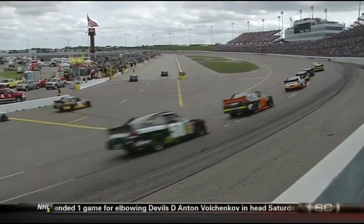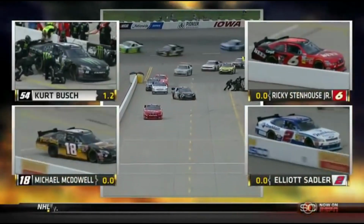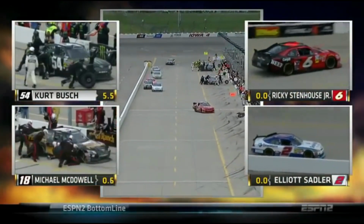Big stop for the 54 team, Shannon. It sure is, and they have got to tighten this car up. Kurt Busch is calling for a track bar adjustment. You see that wrench in the back window. They're also going to make an air pressure adjustment on this 54 car.